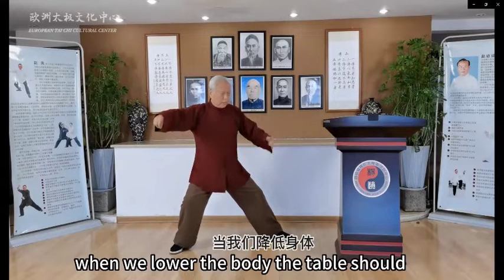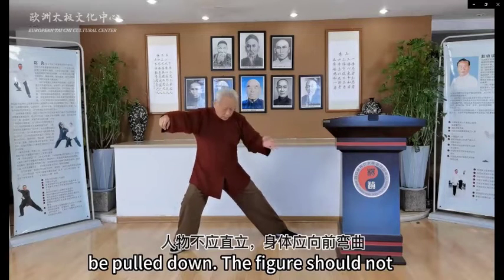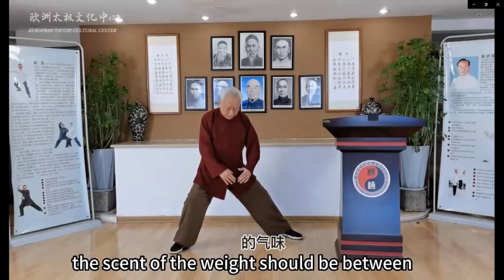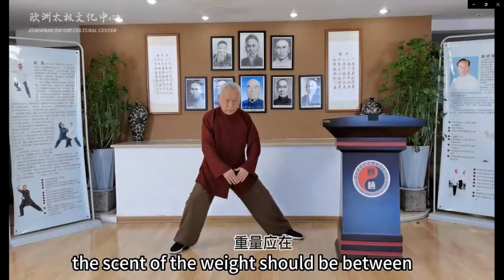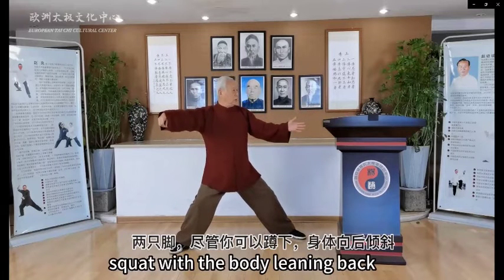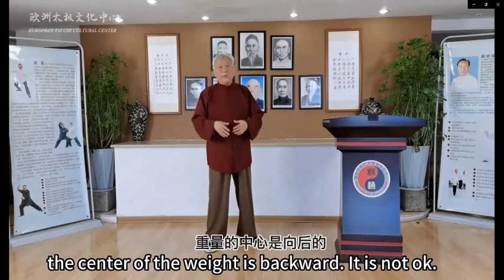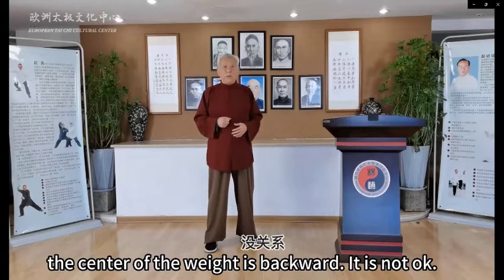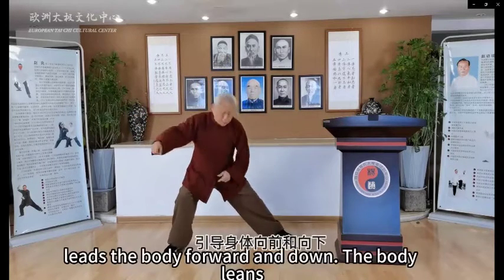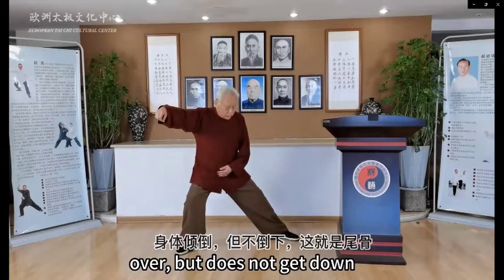When we lower the body, the tailbone should be pulled down. The figure should not be upright. The body should be bent forward. The center of the weight should be between the two feet. Though you may squat with the body leaning back, the center of the weight is backward. It is not okay. For pulling back and grabbing, the hand leans the body forward and down.